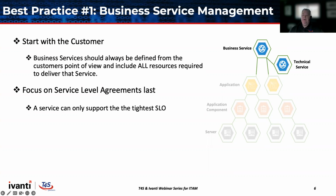Again, from a best practice perspective, when you start building your business service catalog, you want to define those services from the customer's perspective. As you begin to define these, you need to define who your customers are, and then identify what the most important services are that they consume. This goes back to understanding your customers and how you're delivering those services. By defining the service from the customer's perspective, you gain the ability to look at the entire service, because from the customer's perspective, everything that's required to deliver that service should be included in the definition of its delivery.